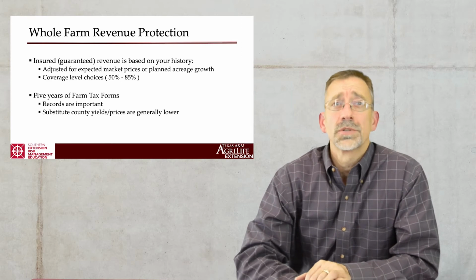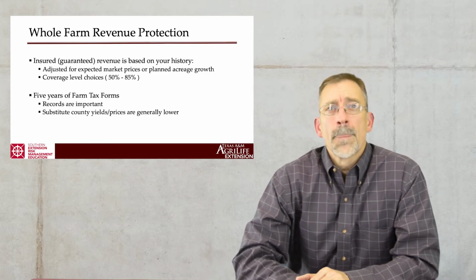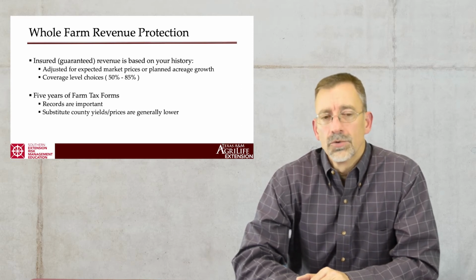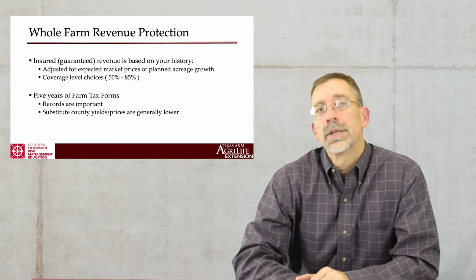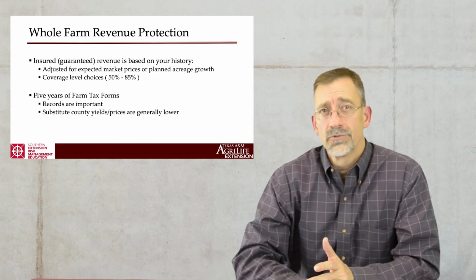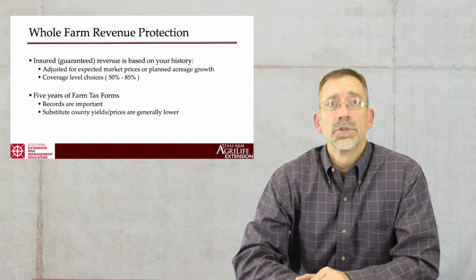So the way whole farm revenue works is based on your history. You establish a guaranteed revenue, or a benchmark revenue, and then your guarantee is a certain percentage of that benchmark revenue. And then it can be adjusted. So you look at your history of being able to produce certain yields and the prices that you've achieved, and that insured revenue for the next year can then be adjusted, for example, if you plan to grow more acres of a crop. So you're going to increase the size of your operation. You can adjust for that increased size or for significant differences in expected market prices in the upcoming year. There are provisions that allow for an adjustment to that.